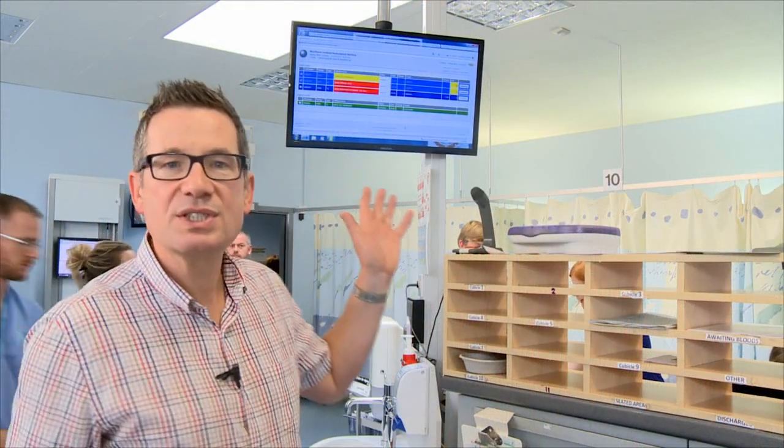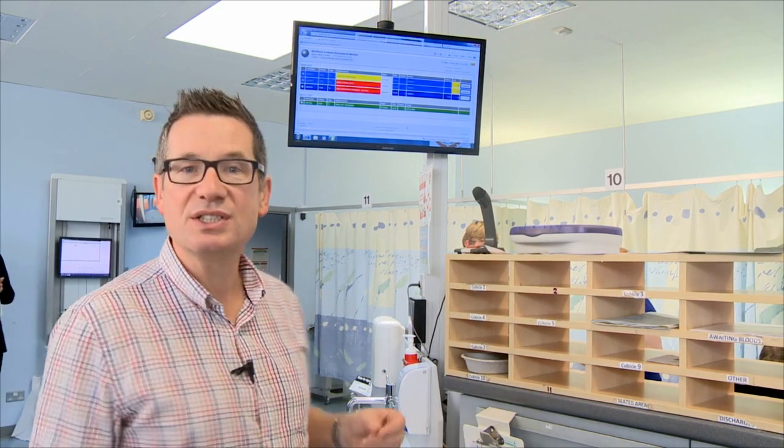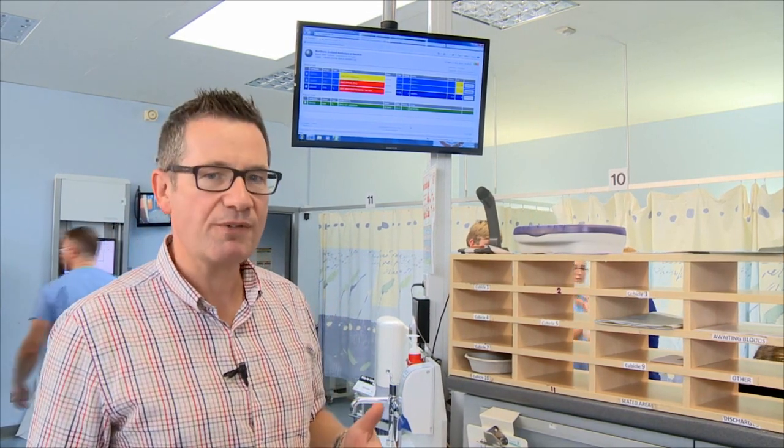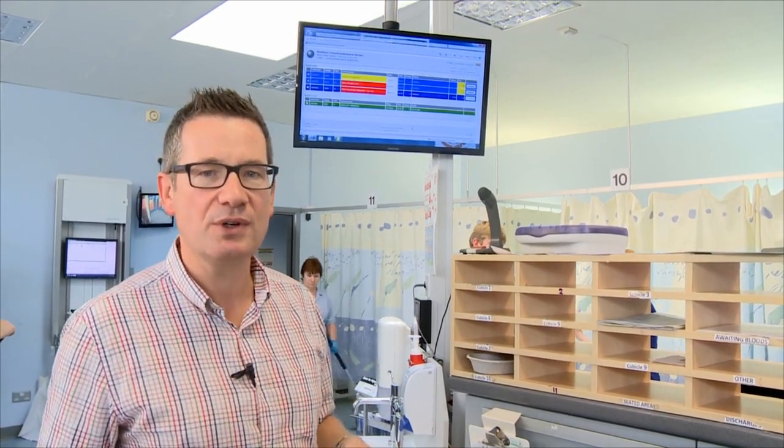This is our ambulance screen, and this tells us at any time of the day or night what ambulances are en route to us, gives us a rough idea of what's wrong with the patient, so it means we can be prepared to receive you.